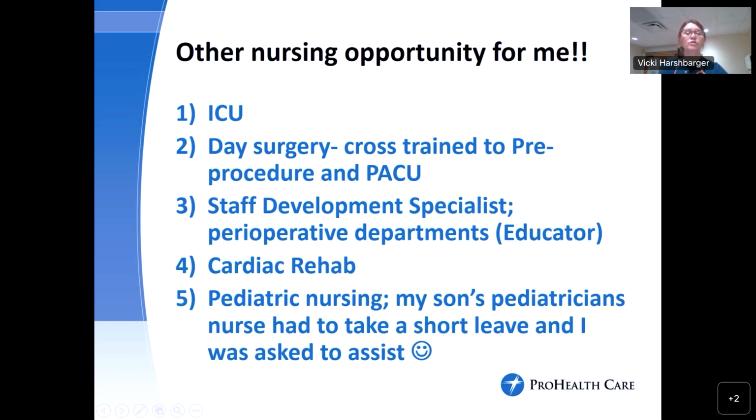So my nursing opportunities here at ProHealth Care is my majority of my career. I started out in ICU, and my manager and my preceptors and my coworkers really helped me with my foundation in nursing. I did really enjoy that atmosphere, but I wanted something that was a little bit less weekends, less holidays, and also, to be honest, less stressful. So I went on to day surgery. I was cross-trained also at that time here where I'm at now in recovery room. And then I also did pre-procedure phone calls.